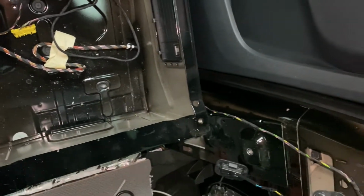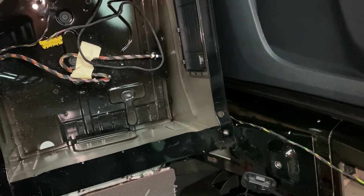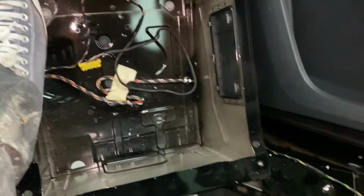And then I'll come back to you guys once we have the cables run, and then we can go from there by hooking up the DC to DC charger here in this box.